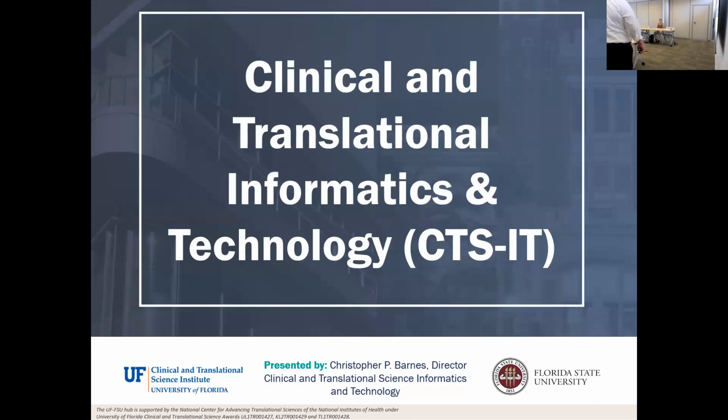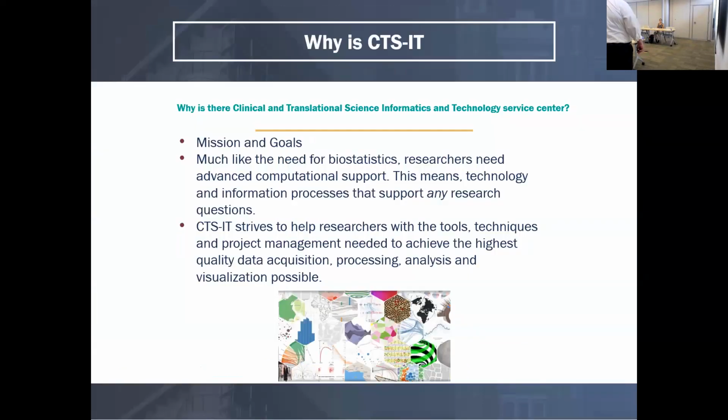For clinical translational informatics, science, informatics, and technology. I'm Chris Barnes, I'm the director. So up above there, which you can't see, this is why is there a CTS-IT? And so I'm going to talk about our mission and goals today.